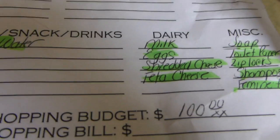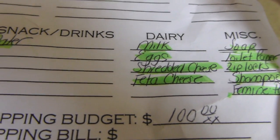My budget was $100. And so now what I typically do when I come home and after I put the groceries away, I'll kind of quickly assess my list and see how I did.